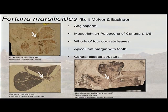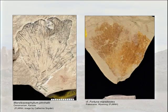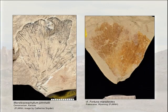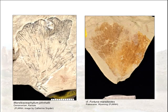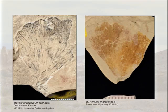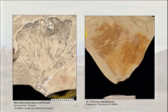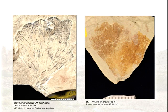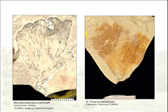And this is just a side-by-side comparison of the leaves. So you can see here, just the shape is similar. The size of these things is actually similar. They're larger than the typical Marsilea type leaves we find in the fossil record, which are maybe in the 1 to 2 centimeter range. The venation pattern is similar. These leaves from the Dakota Formation don't have any little veinlets extending into the areoles, so the openings between veins. And this other Fortuna, this one's from Wyoming, do. But that's a small characteristic, and maybe it's something that just isn't preserved in the fossil specimens.